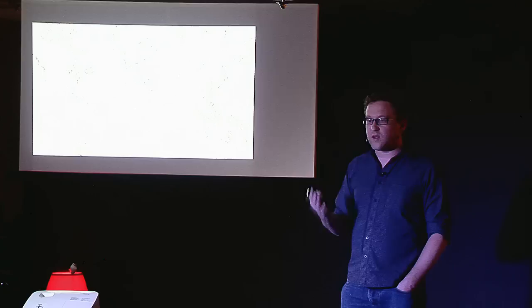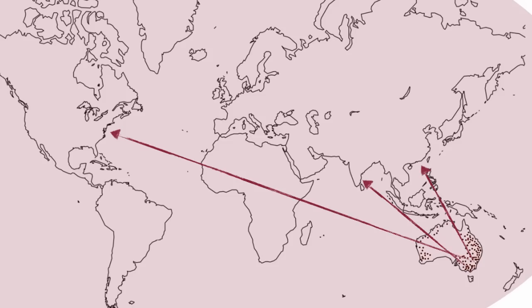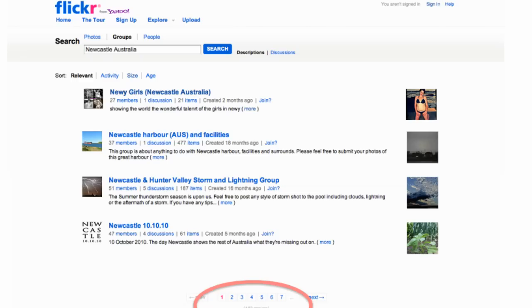And what has changed dramatically is that, as I showed you before, if you made something in Newcastle, you could only sell it to people in Newcastle. Now people from Melbourne are selling in Mumbai. People from Shanghai are buying stuff from Sydney. People from Newcastle are selling stuff to New York. What's changed is where the audience is.